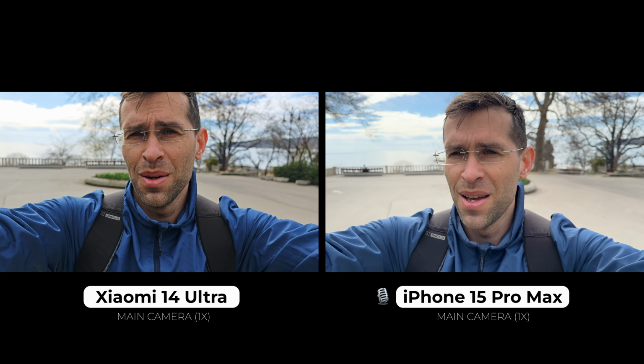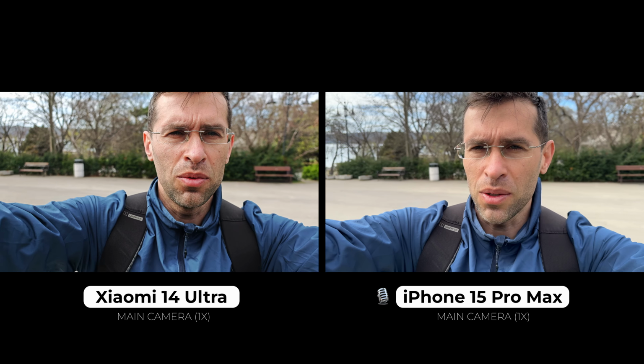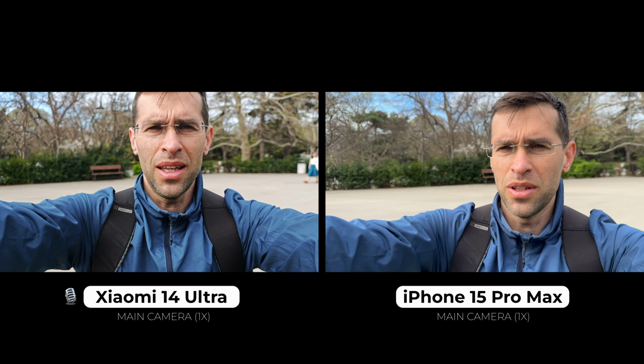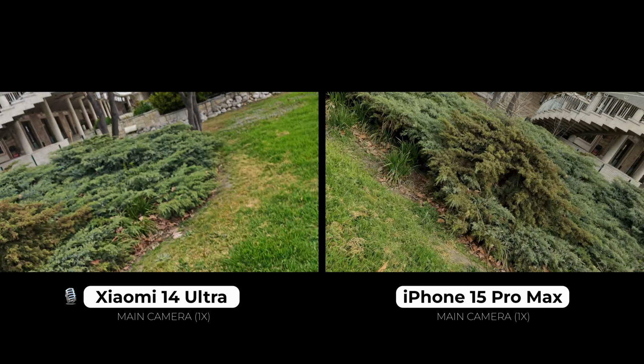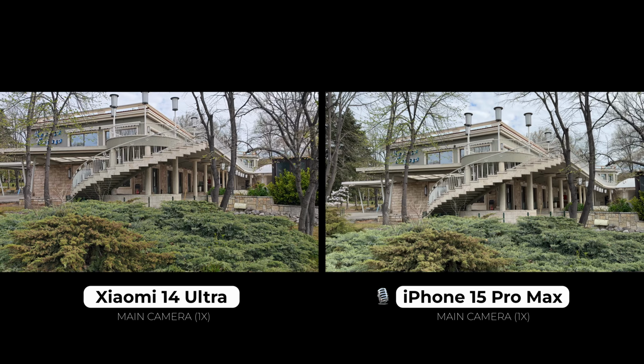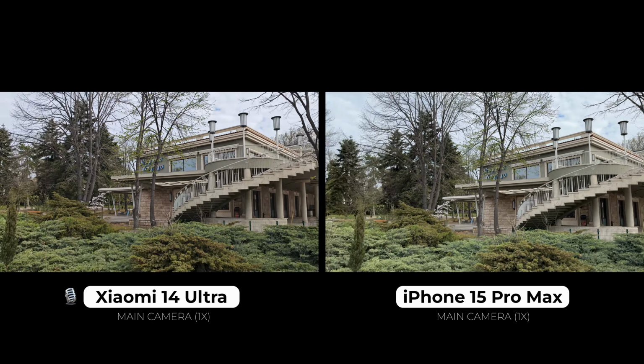Which one does better in video, photos? Let's find out. We start with 4K 30 video using the main cameras. This is the quality that you get. Let me flip the phones around. All right. And you can see some differences in the color reproduction.